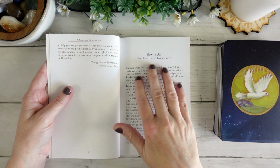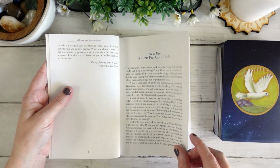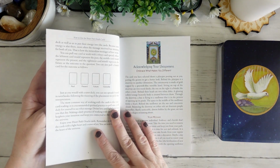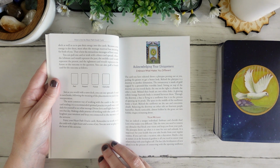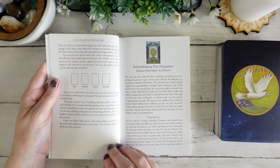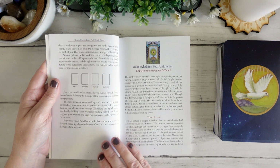So here we have a little bit about how to use it. It says there are several ways that you can work with this deck. There's no one right way. So she talks a little bit about asking questions, shuffling, connecting mindfully to the cards. She does have quite a large spread for such a large deck. So we have a 4-card past, present, future outcome type of a reading here.